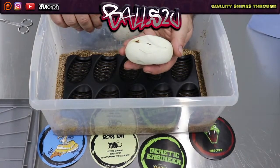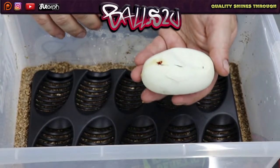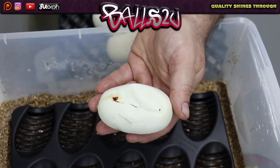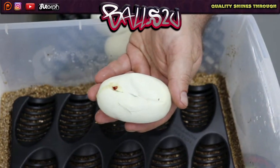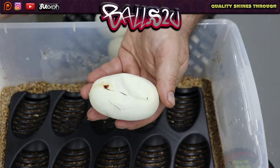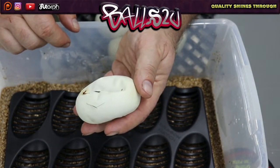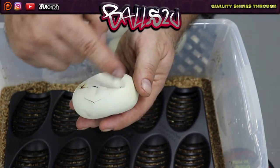So this was the first one that pipped. Let's see if we can get in. Is that better, guys? Somewhere about there. Okay. So, this was the first one that pipped this morning. As you can see, this egg was actually lying that way on the clutch. So what I'd do, I'd put a black dot that I know was the top of the egg.